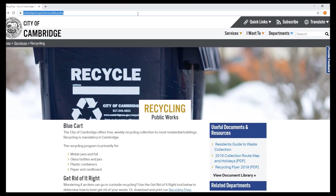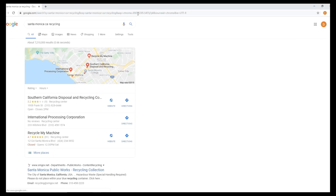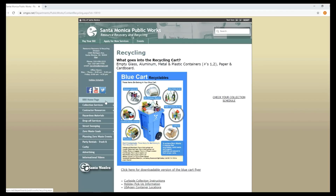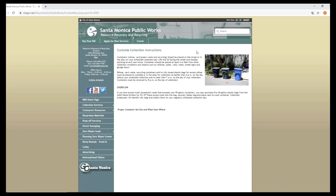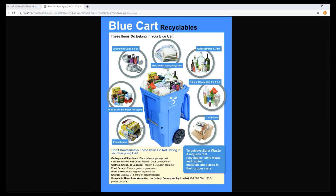Let's try something on the West Coast. Let's do Santa Monica. You have to scroll a little bit. Then again, .gov says Public Works. Let's go in it. Perfect. So the first thing that comes up is the flyer. You can just, as I said, print it. It tells you what can go in it and what cannot, in the little corner right there. So it makes it a lot easier for anyone. I'm gonna jump back into the video.